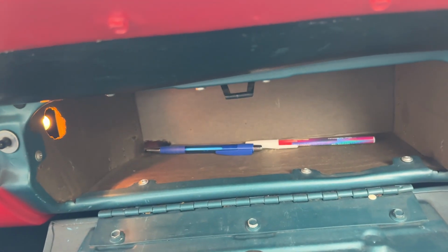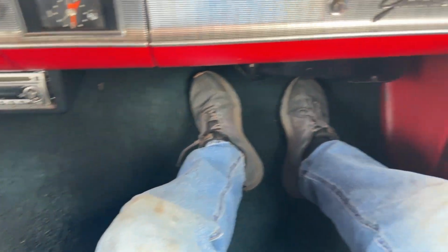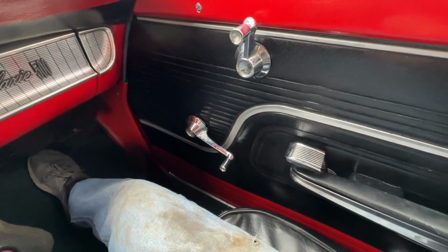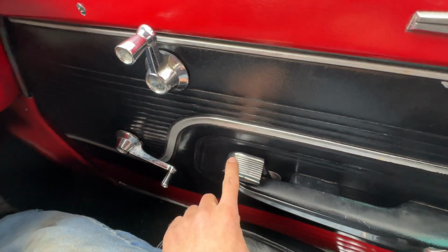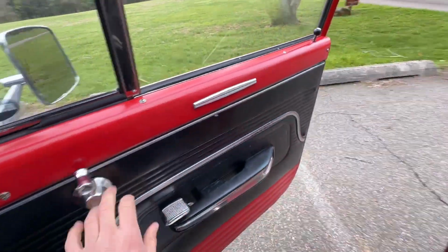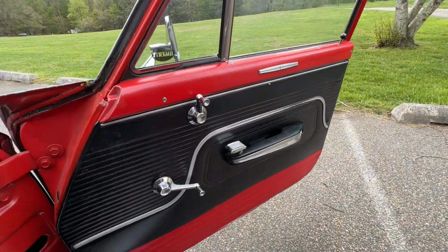I took my personal information out. Don't worry, this is insured and registered. Big hump for the drive shaft right there, and then same kind of deal over here. Crank passenger side windows, crank driver side windows. Kind of looks like a little gas pedal right there to let you in and out. Trim piece right here. Go ahead, hop out and show you the back.